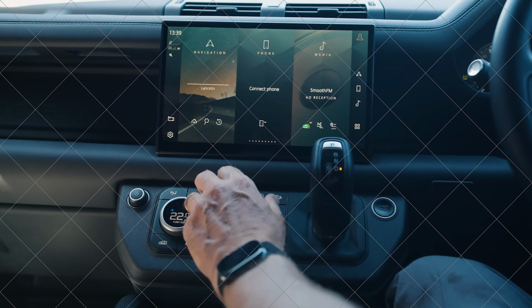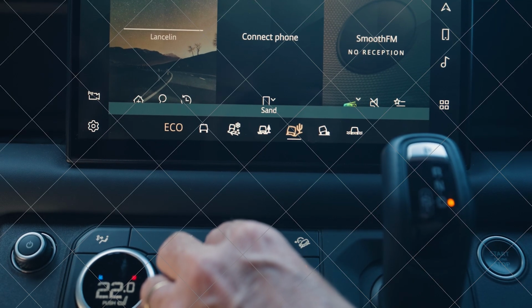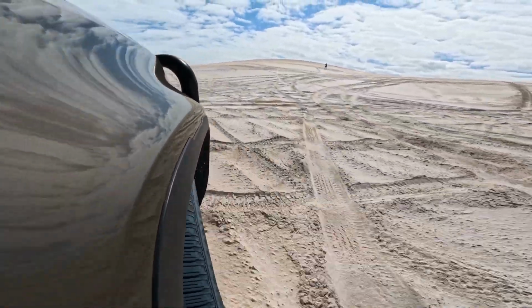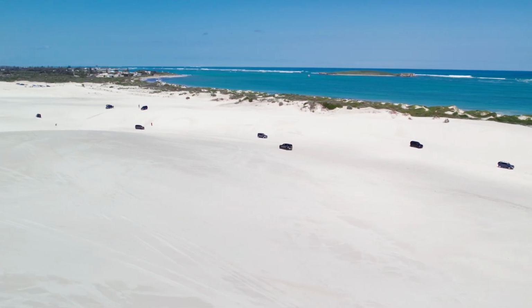It's really quite simple, Chrissy. The wonderful thing about Land Rovers is we have a system called Terrain Response. So basically whatever we see out the window, we dial this dial here to select the sand setting, which is what we're driving in at the moment. And now the car has optimised all of the systems on the car so that it performs to its best in these sandy conditions.